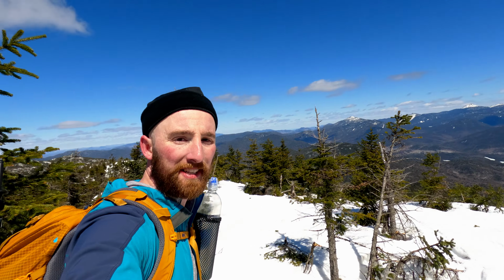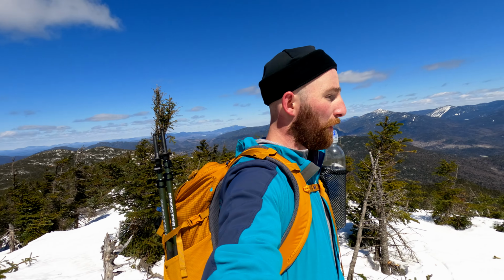Well, this is it. I'm on top of Santanoni Peak. Unfortunately, it looks like the peak sign is still buried. I believe it's like right about here. This looks like the highest spot. It's also the spot on the map that it shows where the highest point is. But yeah, that completes the Santanoni Range.